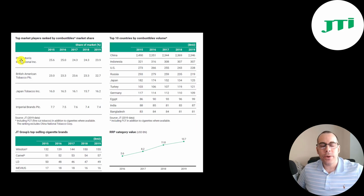The largest tobacco company is Philip Morris, then British American Tobacco. They're third. Fourth is Imperial Brands. The company we're looking at pretty much has a 16% market share each year for the past 5 or 6 years. Their number one cigarette is Winston. They sold 155 billion cigarettes in 2019. And their second biggest is Camel.